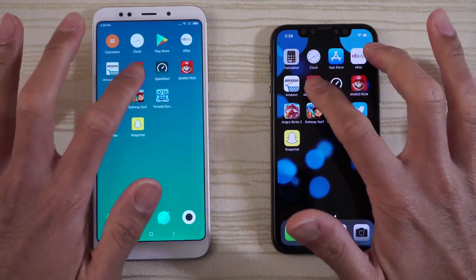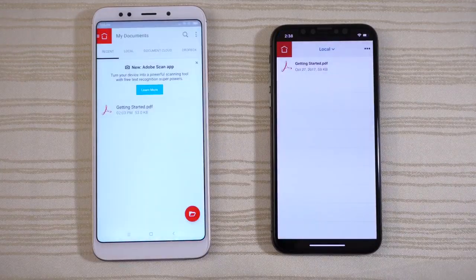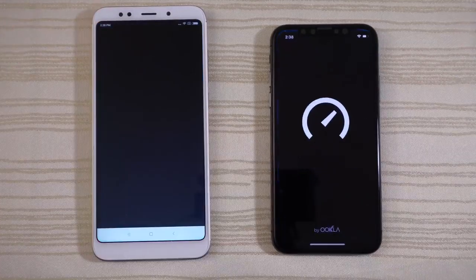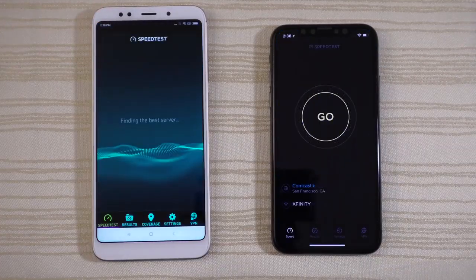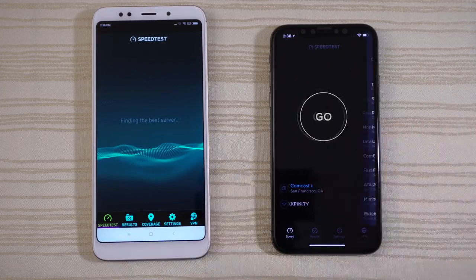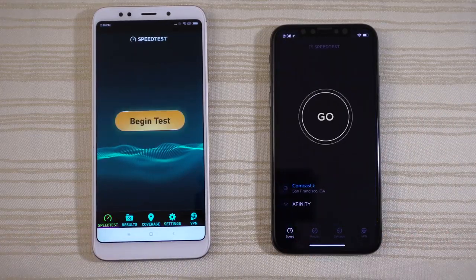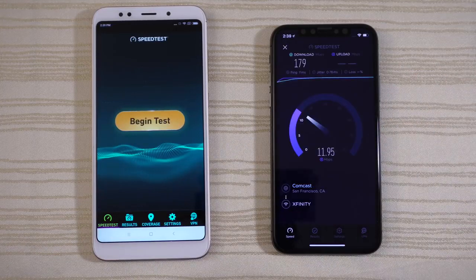Adobe Acrobat Reader. There you go. Very similar. The speed test app. And on this one, the iPhone is ahead. We're on the same server, and we are. Go ahead and do a speed test on the iPhone.